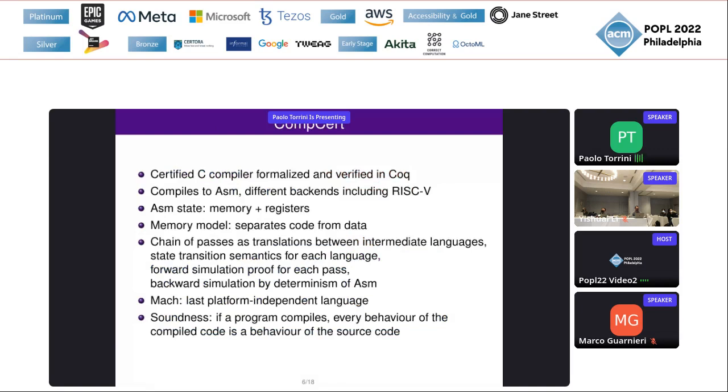So we are relying on CompCert. We know that it's a certified C compiler, formalized and verified in Coq, with the limitation of compiling up to assembly. It has different backends, including RISC-V. The assembly state is basically given by memory and registers. The memory model separates code from data, and CompCert is based on a chain of passes that corresponds to translations between intermediate languages. There is a state transition semantics associated with each language, and there's a forward simulation proof for each of the compiler passes. And in the end, we achieve a backward simulation result relying on the determinism of the assembly code.